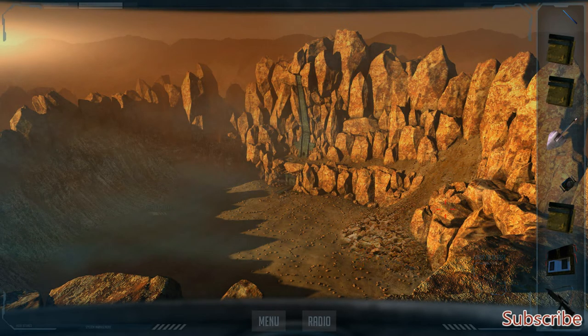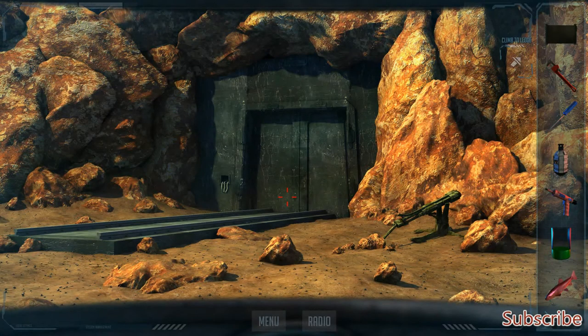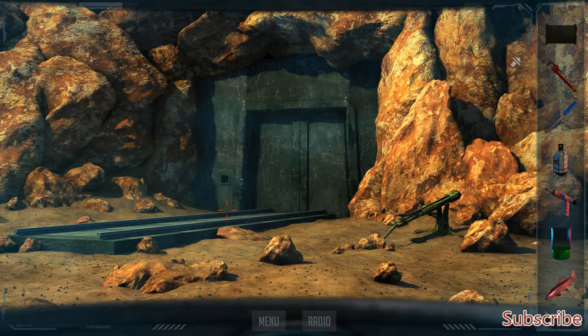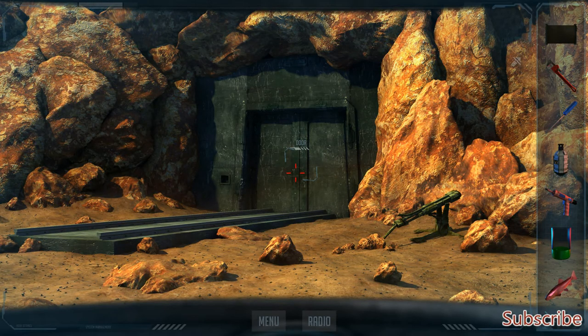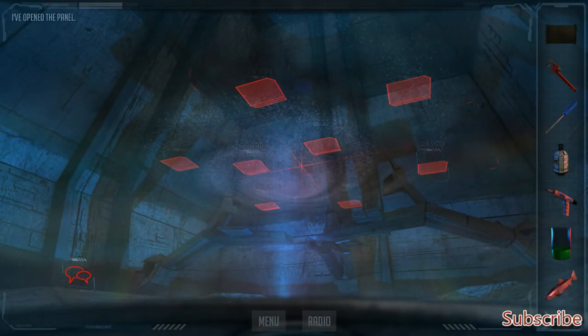It's not safe to walk around. It's a massive steel door, and it's shut, of course. I've opened the panel.